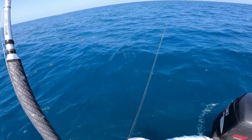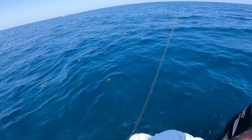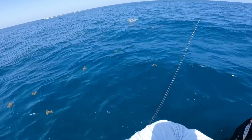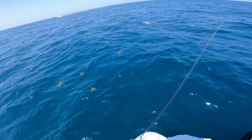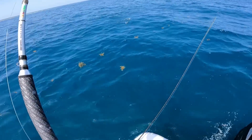Oh, big cuda on me, big cuda. Come on, eat it. Eat it. Oh man, oh my gosh, this is gonna be a sick eat right here. Oh, look at that, look at that. The mullet is flying out of the water.